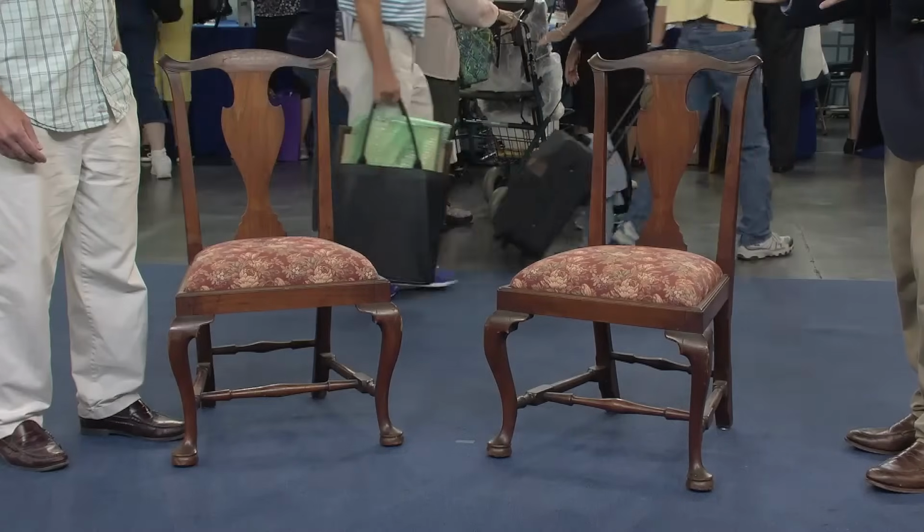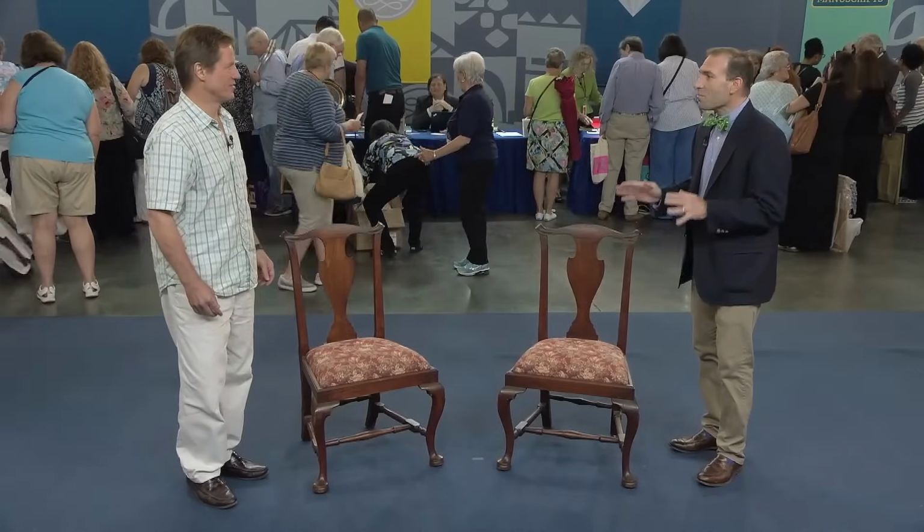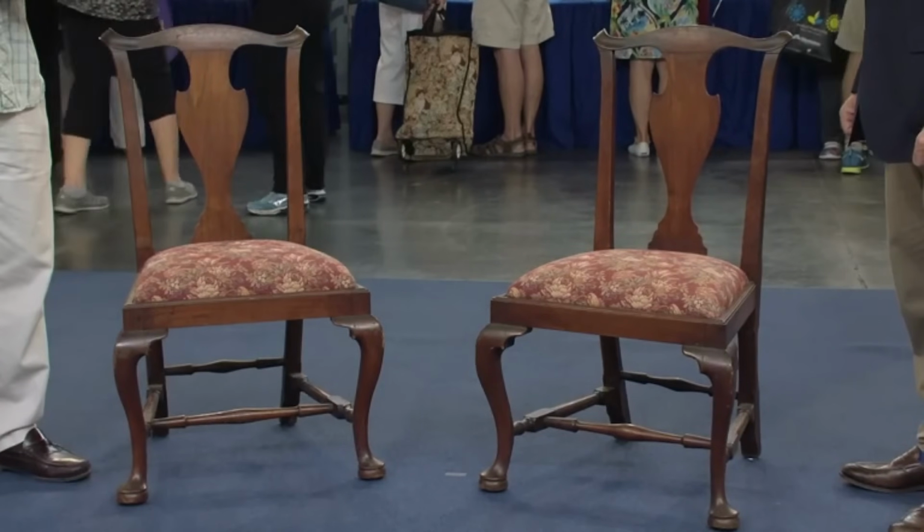This set was likely made between about 1760 and 1780. Considering their age of over 200 years, some wear is to be expected. Yet this particular set is in good condition. Their value at auction would be $1,000 to $2,000.